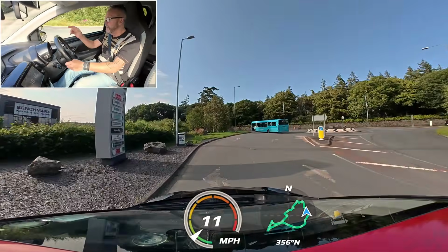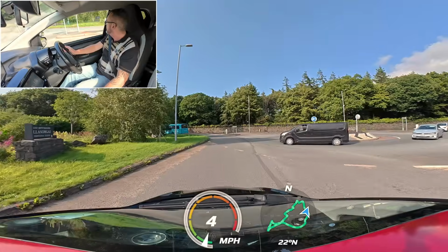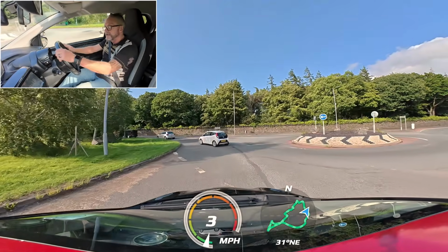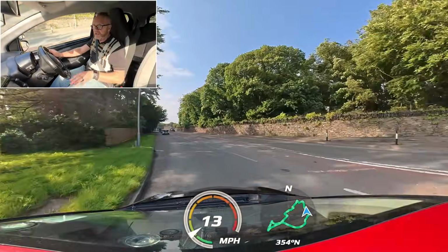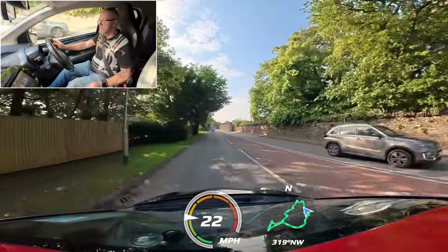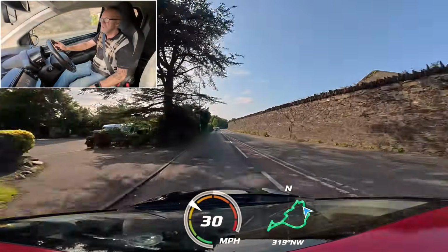Look through the trees. Look where you're going. Down into first gear because there are a couple of vehicles. Find the bite point. Little bit of gas. Look at where you're going. Why is it important to look at where you're going? You'd be amazed. Follow the road ahead. Checking my centre mirror because we're on a new road. Up into third gear.